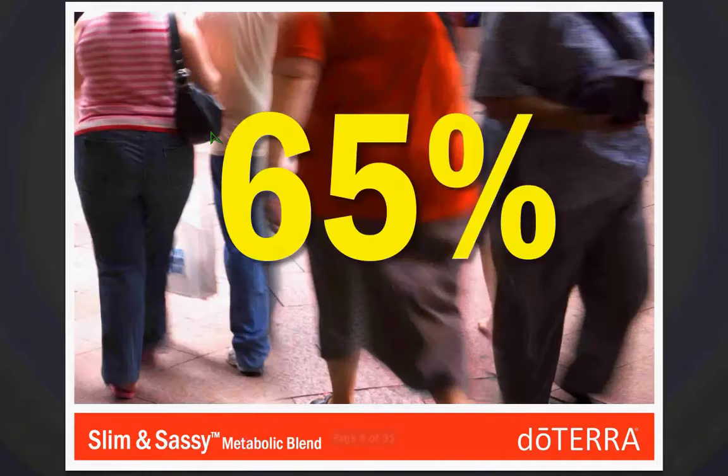Now, 65% of the adult population in the United States are obese, and this is a little bit older statistic. Children are ranking right up there as well. So Americans have the highest rate of obesity in the world.